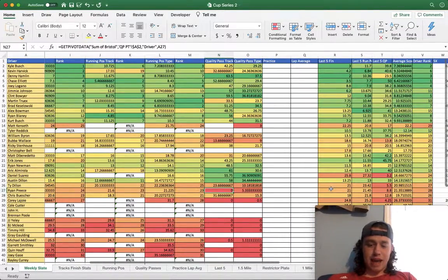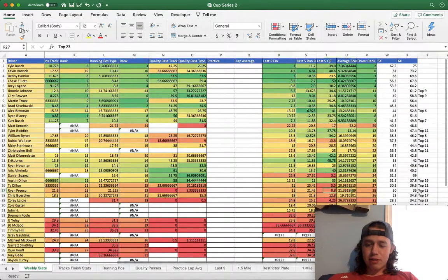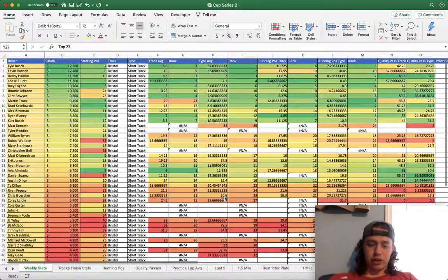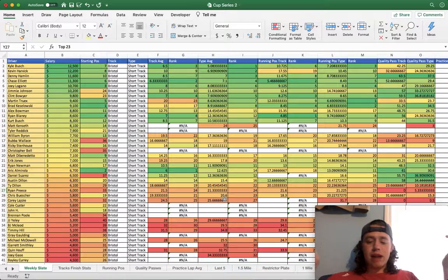Coming in, he's been bad this year. Ryan Preece had a terrible start to the year. 21 average finish, 21.45 average running position. He needs a top 23 to pay off his salary, but I don't even really know if he can do that. It can happen, but if Ryan Preece gets 23rd and 5x his salary, but Austin Dillon finishes 14th and 5.5 to 6x his salary, what's the point of even playing Ryan Preece? I don't see the upside there. I don't get the play.